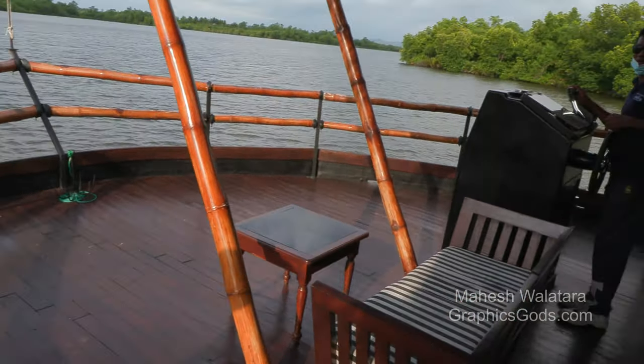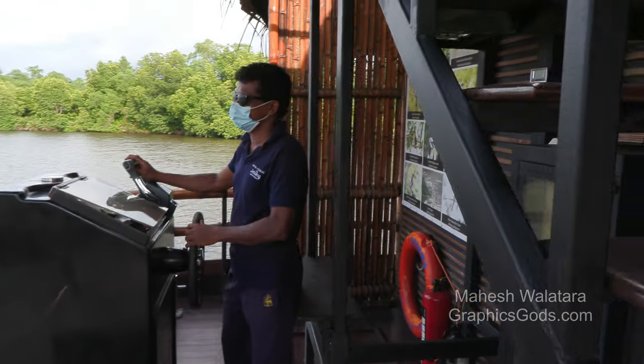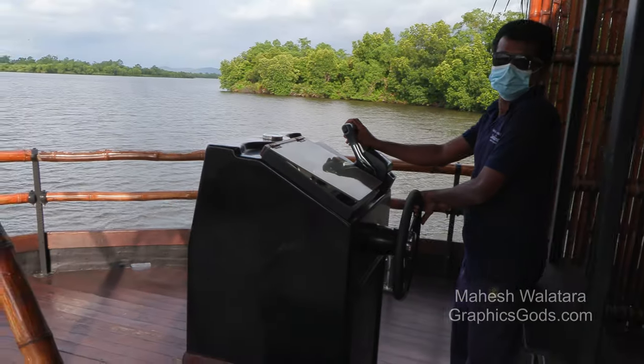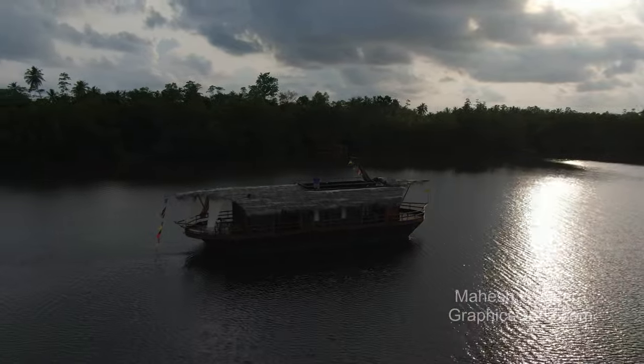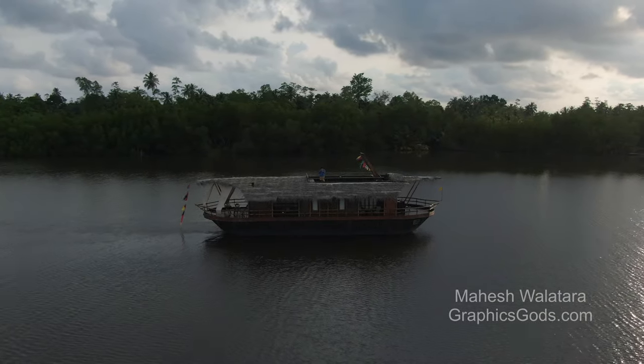Oh yeah. Hello, sir. Hi, how are you? Oh, the captain. You're the captain. Yes, thank you. The captain has been driving this boat for 7 years. I was in the Navy before this. He says it's not easy driving this because of the currents.